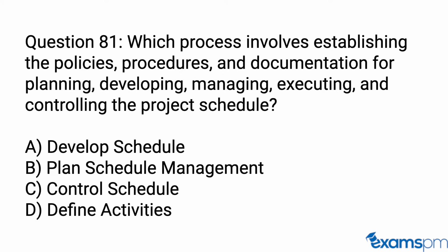Question 81. Which process involves establishing the policies, procedures, and documentation for planning, developing, managing, executing, and controlling the project schedule? A. Develop schedule. B. Plan schedule management. C. Control schedule. D. Define activities.